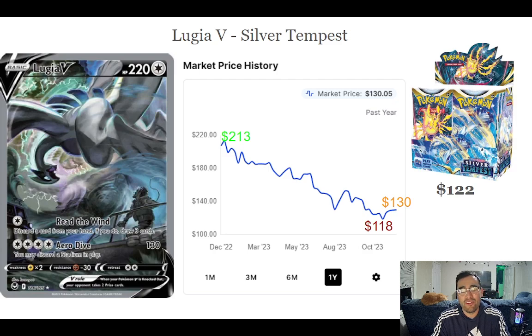I swear every time I look at this card in PSA, it's expensive. It's like $260, so it's double the price of a raw card. However, that's a $300 card you're talking about, and that's kind of hard during these times to go ahead and look at getting a card like this. Too bad I don't have this card. I have some booster boxes of Silver Tempest, but we'll find out what happens with these alternate arts.